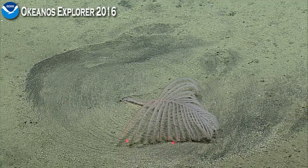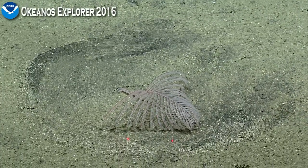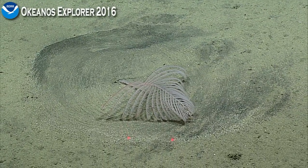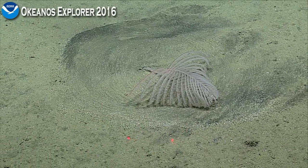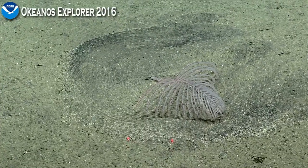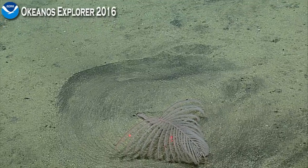Oh, that's fascinating. The circumferential arms may also scratch the sediment. Yeah, there you have it. Sweeps around. All right, that's better. This is a fabulous video.